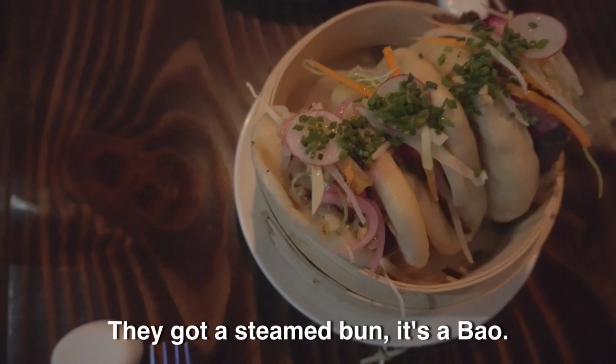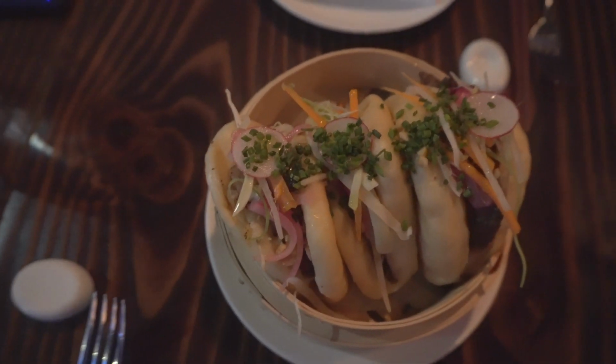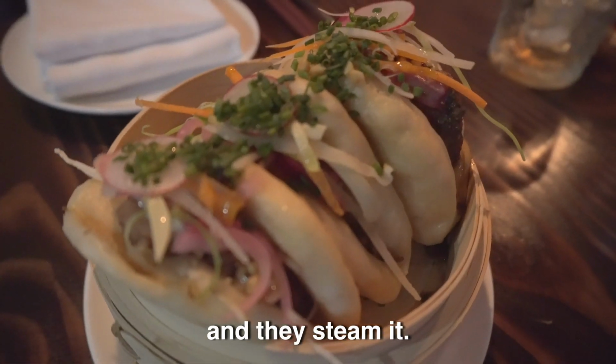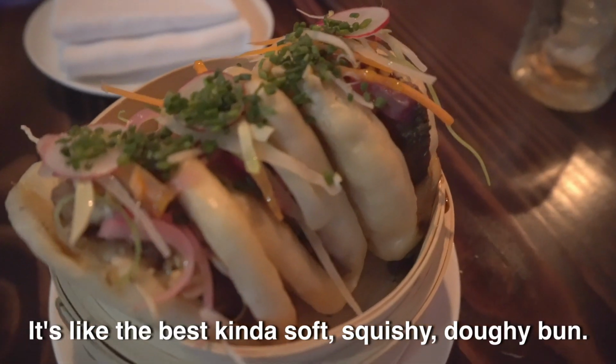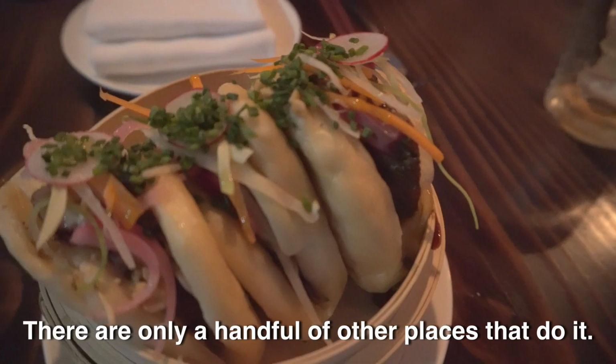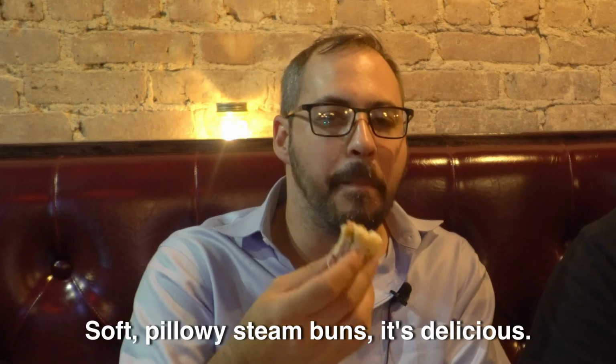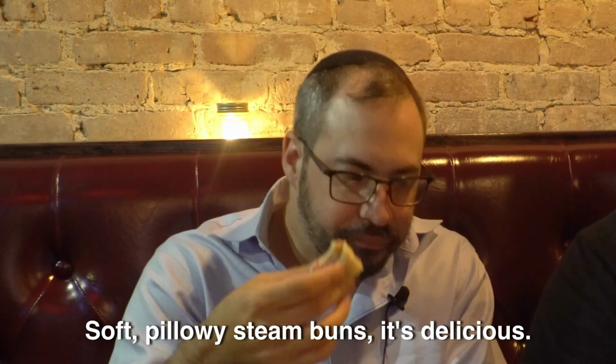But first they got what's called a steam bun. This is a bao. Bao steam bun is a dough that's risen. They steam it. It's like the best kind of soft, squishy, doughy bun. There are only a handful of other places that do it. This is excellent. Soft, pillowy steam bun is delicious.